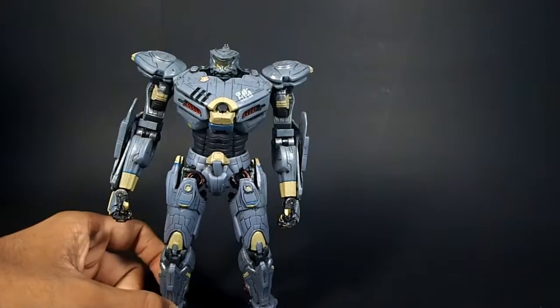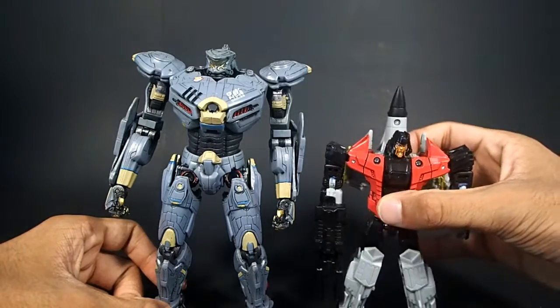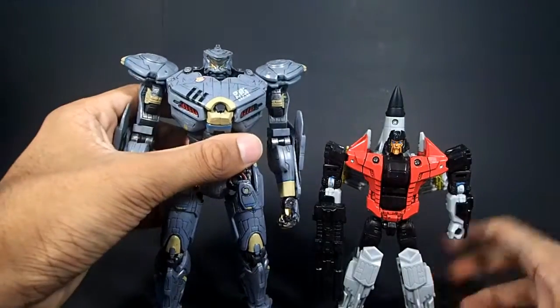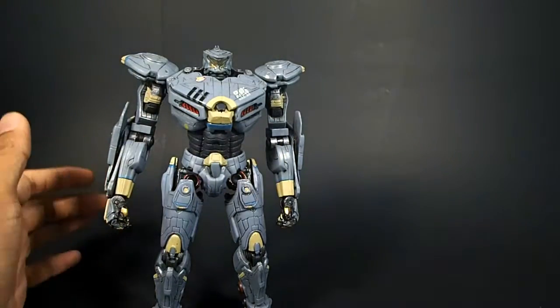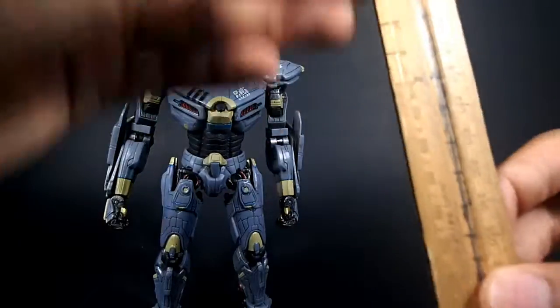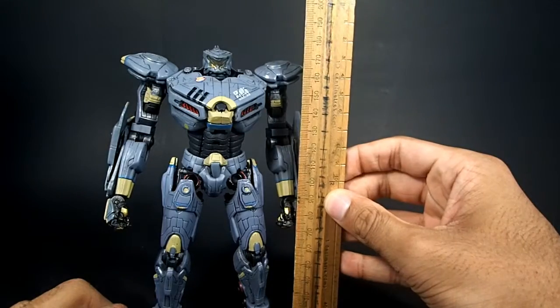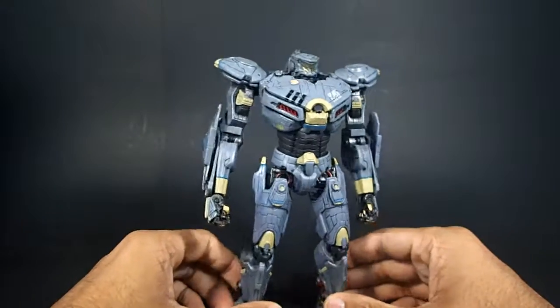Now, quickly, just to get the comparison out of the way, here's Skydive next to it. As you can see, it's a lot taller than a Deluxe. I know Deluxes are like 5.5 inches. I think this is about 7 inches tall, not 100% sure, and I don't have the measuring tape here. I do have a very old, crappy, chopped up ruler, and it is about 19 centimeters tall, so take that as you will. But yeah, this figure is really nice.